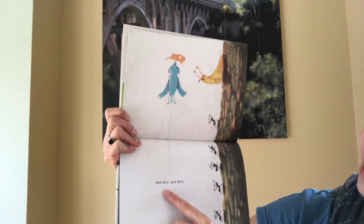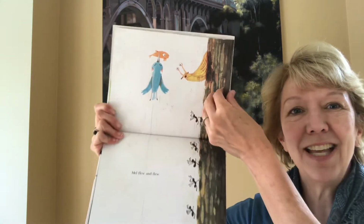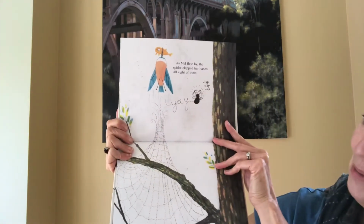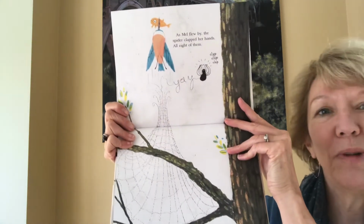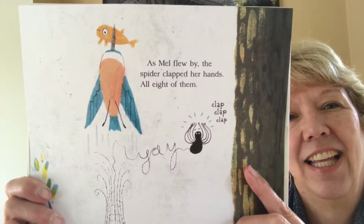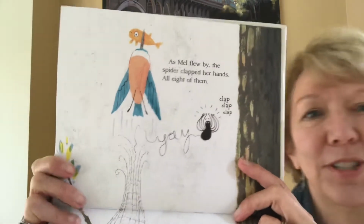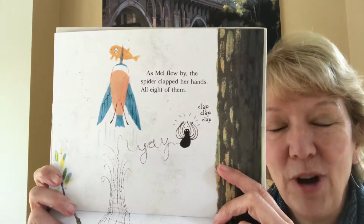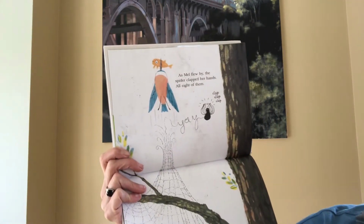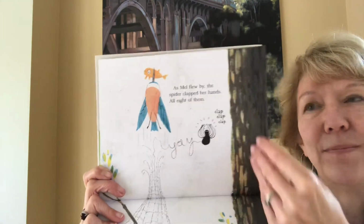Mel flew and flew. Up past the ants, up past the snail. Whoop, she went back up through the spider web, look. And look what the spider's saying. Yay! Clap, clap, clap. It's easy for it to clap a lot. It has all those hands. Think if you had 8 hands, you could do a lot of clapping. As Mel flew by, the spider clapped her hands, all 8 of them.